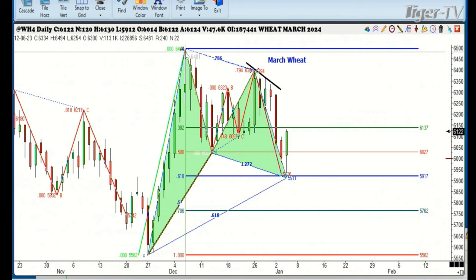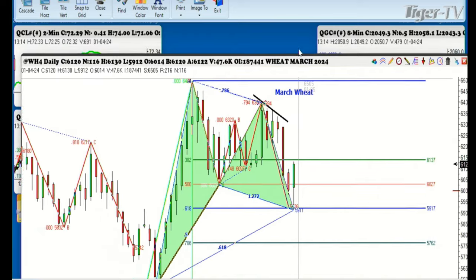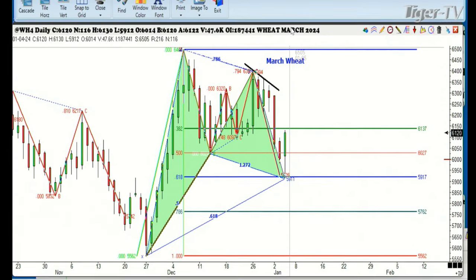Look at this, folks. You talk about a market if you want to learn ABCDs. Look at this. A, B, C, D. A, B, C, D to absolute perfection. So that's why it's so very, very interesting to watch these things here unfolding.